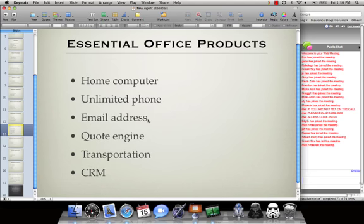You need an email address, and again, I think we're all clear on this one just because we're all on a virtual webinar and I sent an email invitation to you guys. But what does your email address say? If your email address is sexybeast3424@yahoo.com, you don't want to sell insurance off that address. It's not going to make you look very professional.